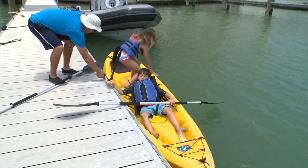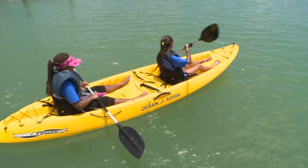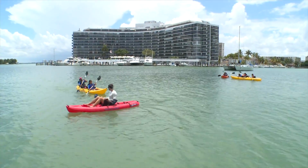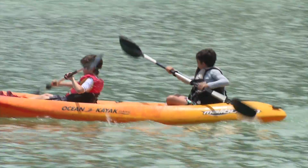From the kitchen to the waterways, Miami Beach kids can also learn water safety skills in the kayak camp. What better way to spend a part of the summer than out paddling? Kids learn teamwork, partnership, and get in a great workout.